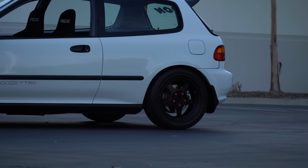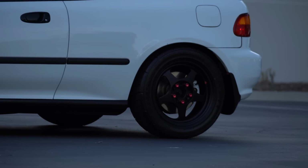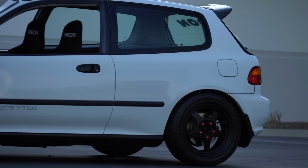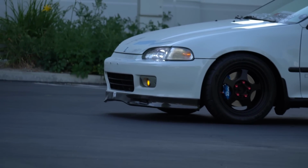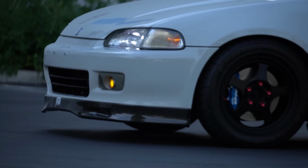And now you've been adding little things to it, which is pretty cool. The car is a 95, right? Correct. So, to your knowledge, has it been resprayed? Yes, it has. Because the paint is extremely clean on it.